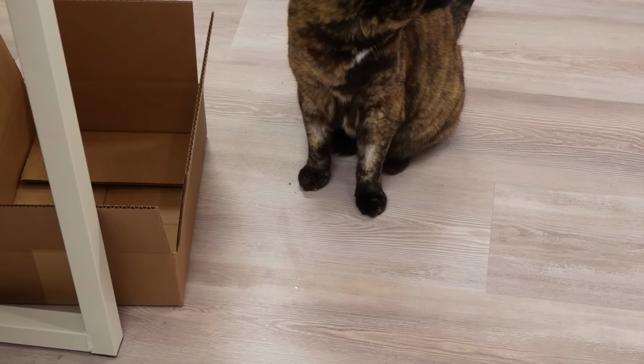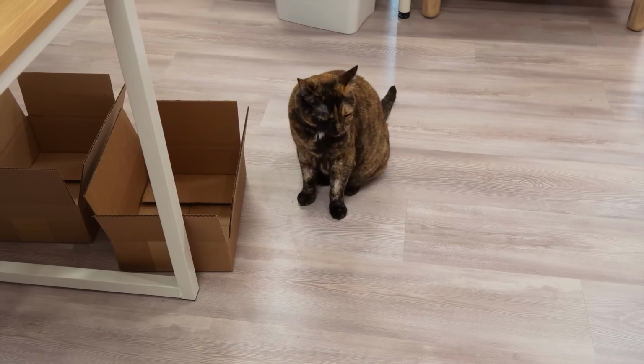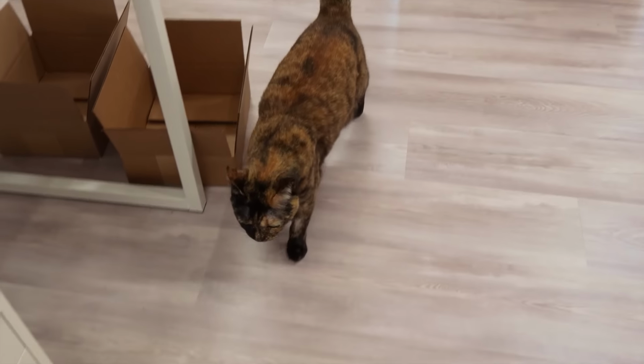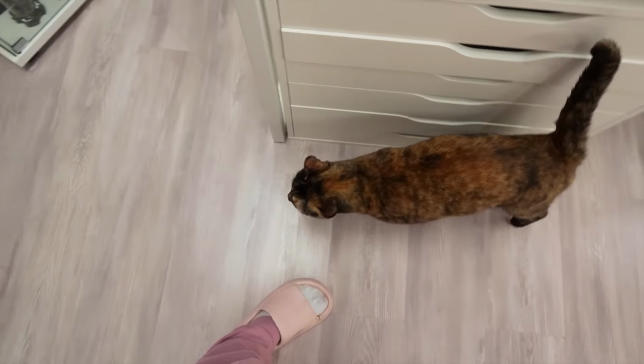Little bald spots. And her left hind leg also has a bald spot right above the paw pad. Yeah. Yeah, they have to attach monitors and stuff.